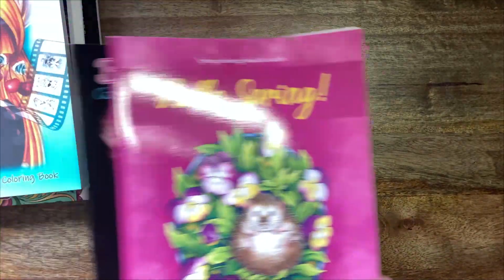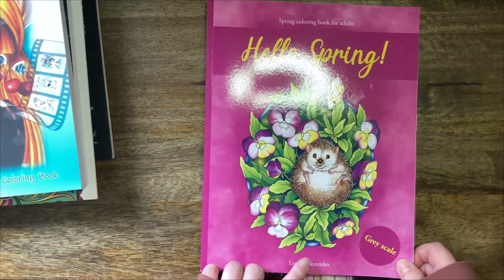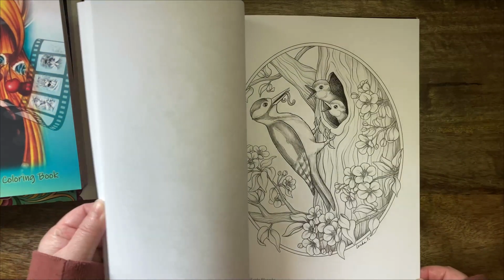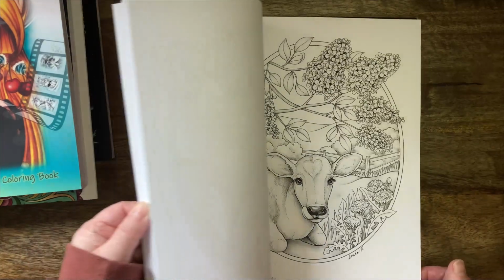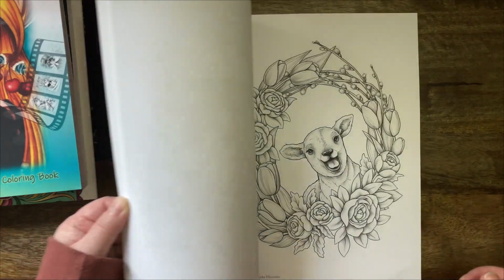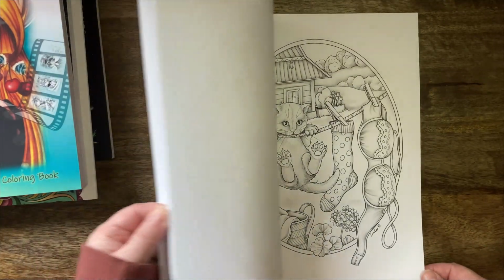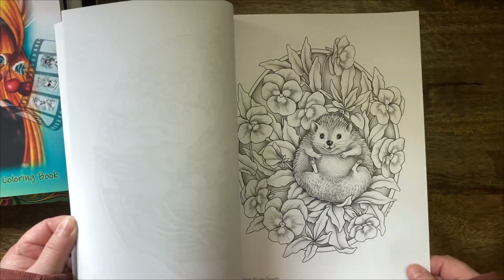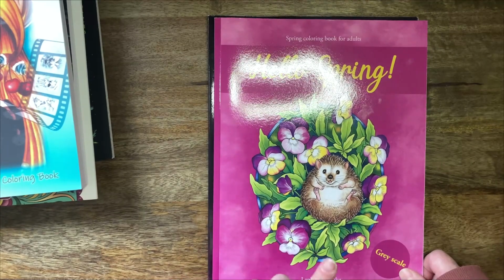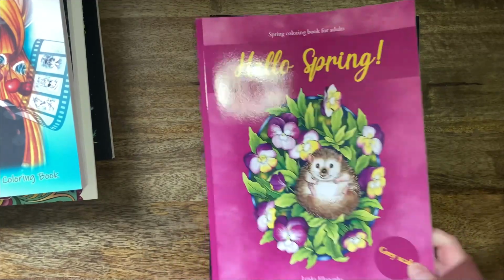And then I've got a couple of new Amazon printed books, new releases. One is from Lenka Filonenko, and that's Hello Spring. Very cute. It doesn't have a lot of Easter. It has actually spring, which makes me happy. There's a couple of Easter pages like this too, and I think a couple more, but it's mostly just spring, and it's light grayscale, just like all of her other books. Very pretty. Haven't colored in it yet, but I hope to do so in May.